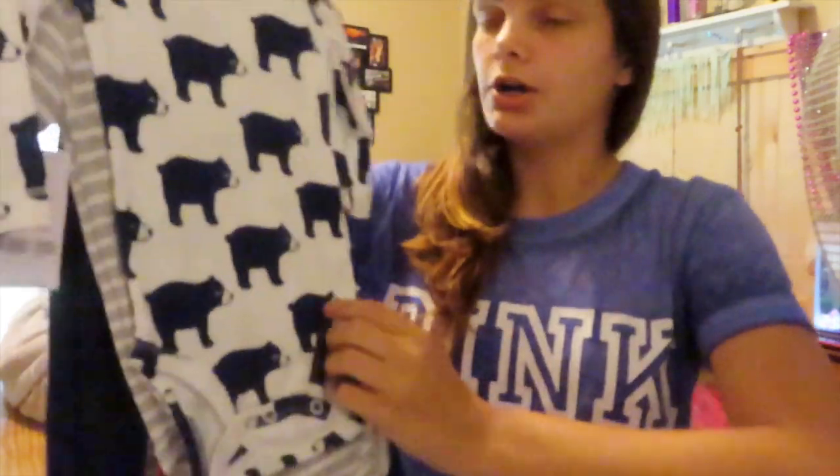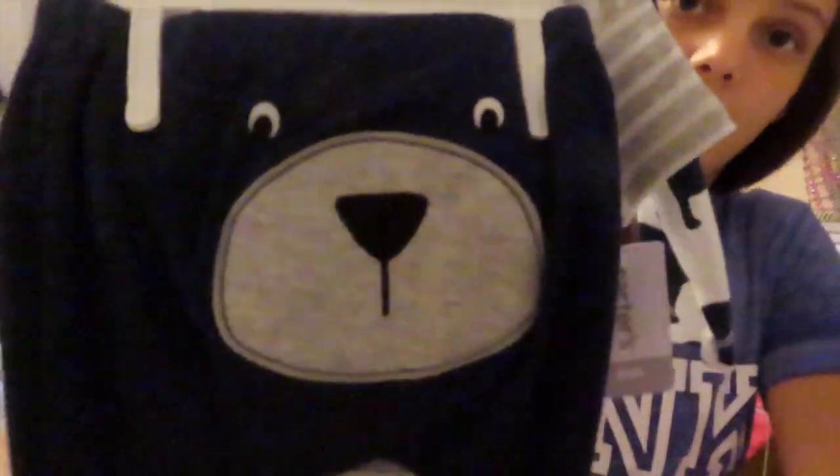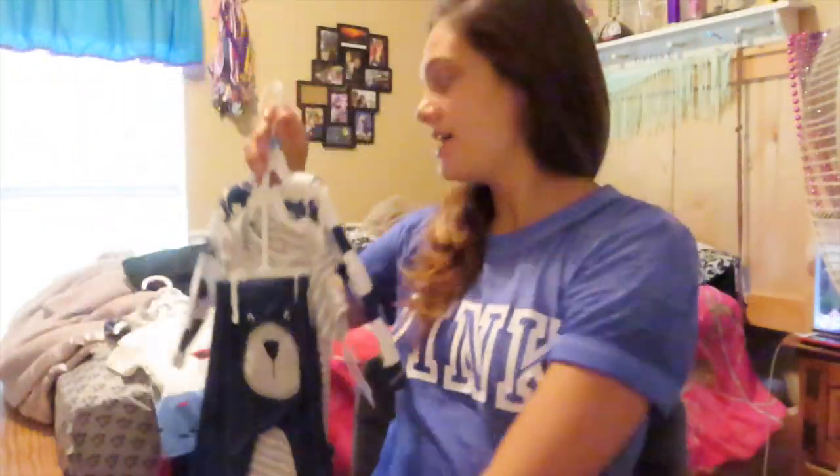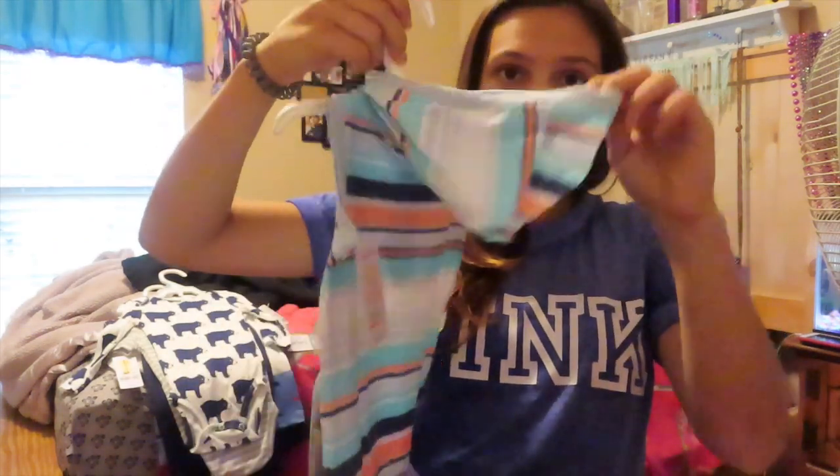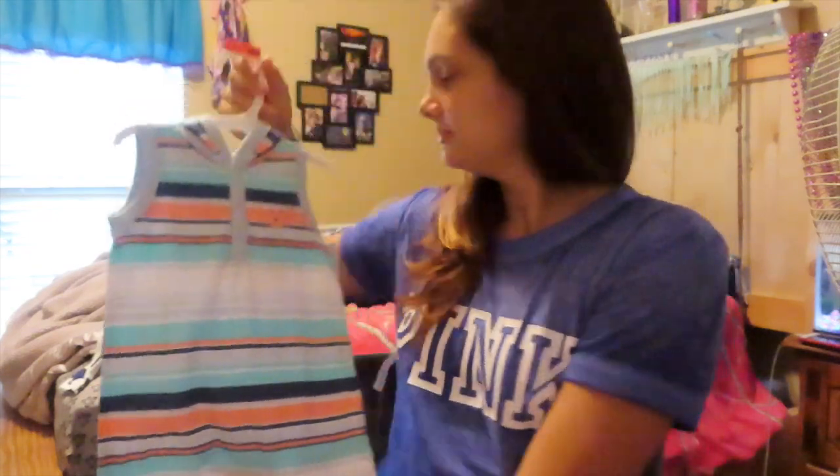This one is from Carter's. It's a bear onesie, a striped onesie, and you can pair them both with these pants with the bear on the bottom. Love that. This next one I found at Target. It's kind of like one that my mom got me. It has a crab also, and it's the romper style, and it has a hood. How cute is that?